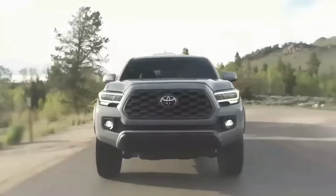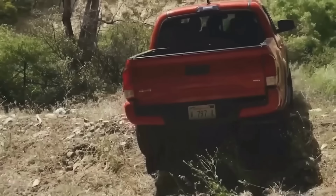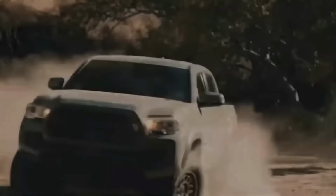Speaking of climbing mountains, I know you're eager to learn how this vehicle performs in the real world. Can it back up all this luxury and technology with some good old-fashioned truck performance? Prepare to get your socks knocked off, because the 2025 Toyota Stout delivers nothing less than outstanding performance.